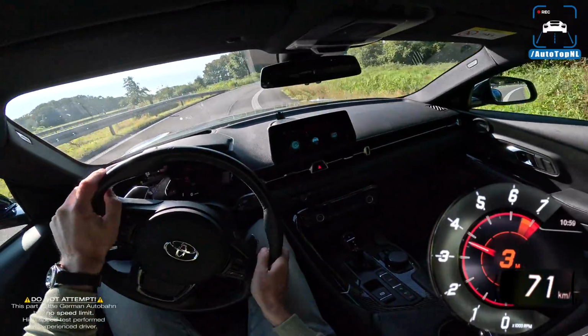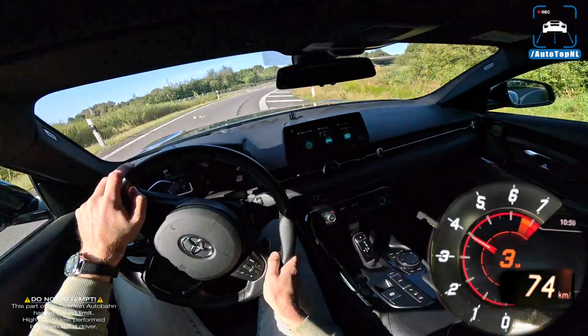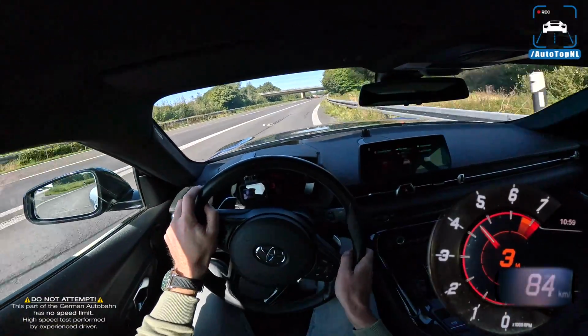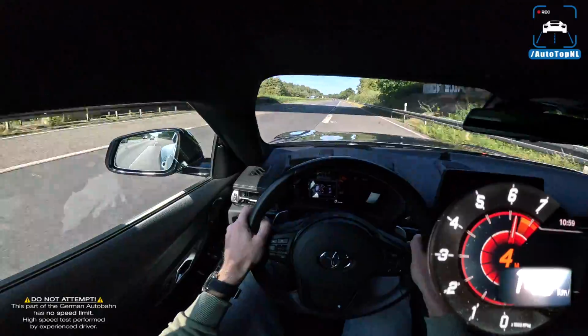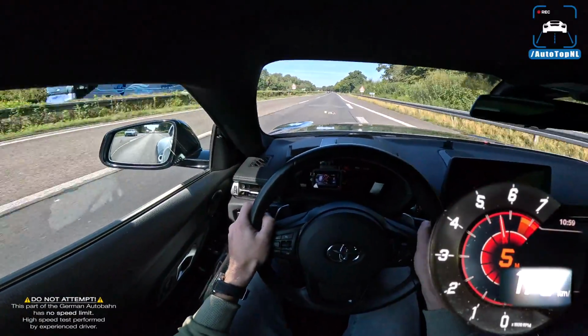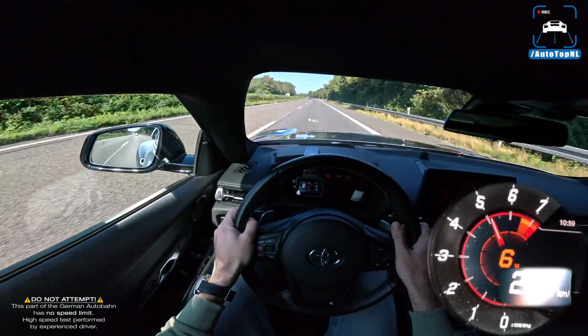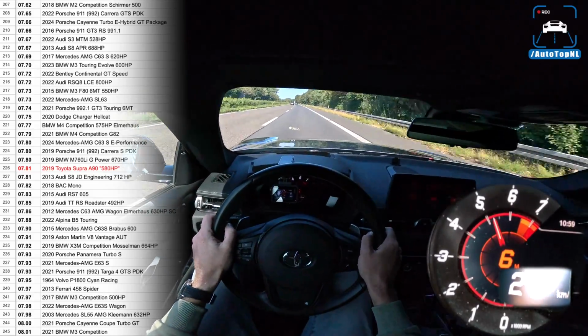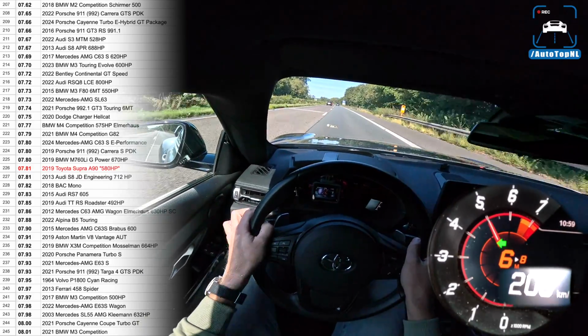It's just sideways everywhere. It's insane. So especially on the Autobahn, of course, when we do our measurements, we notice that this 1500 something car did 100 to 200 in 7.8 seconds, and it should be quicker. It should be close to 7 at least.